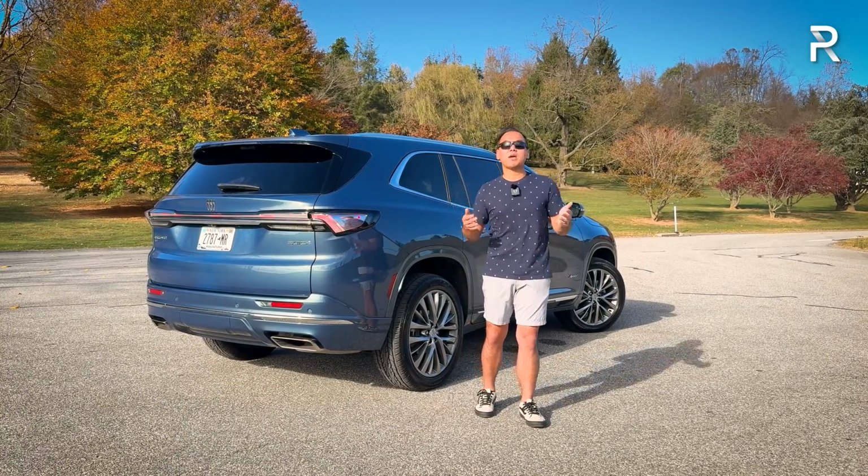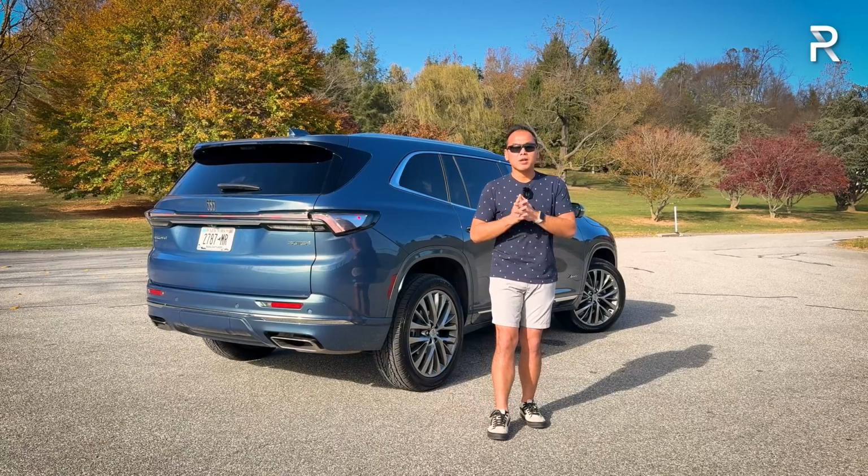With all that said, hope you guys have enjoyed my full overview on the brand new 2025 Buick Enclave Avenir.